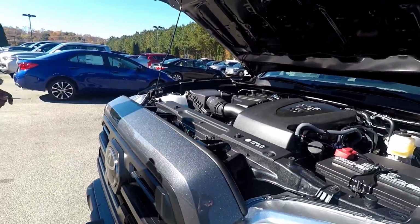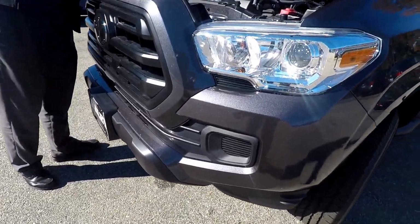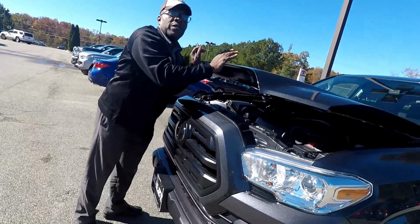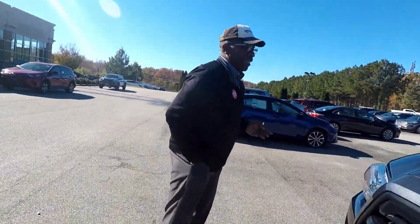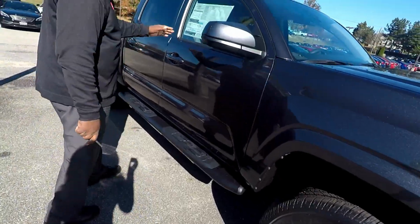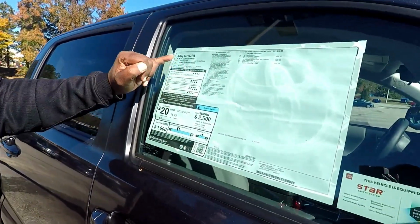So HID headlights. Okay, good to know. I see there's like spots for fog lights. Are there some trim models that have them? That's going to be your upgraded model. This is your base model. One of the things that I will do, and I do this with all cars, notice steel wheels. Again, it's a 4x4 double cab SR. That's your base model.